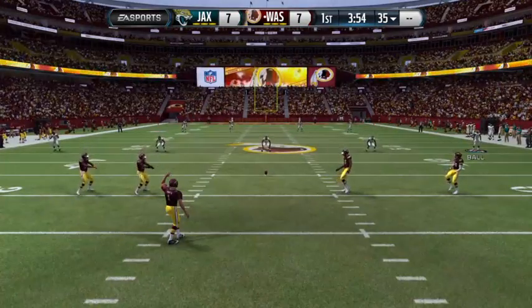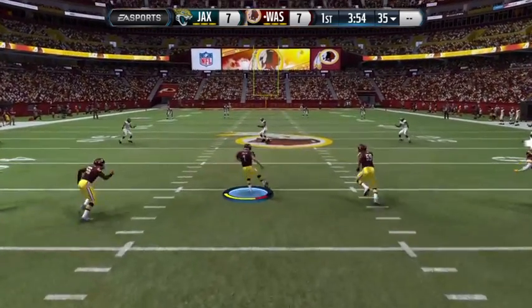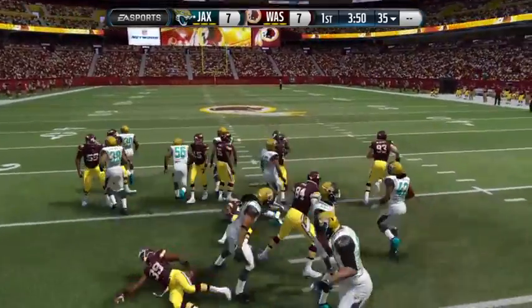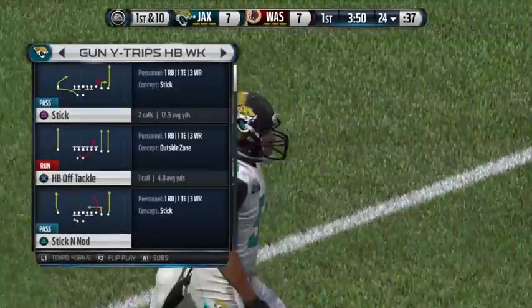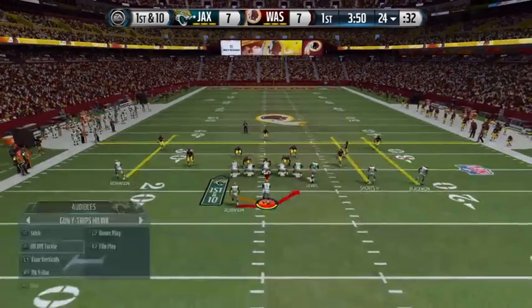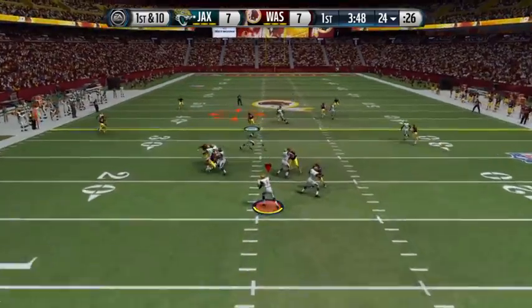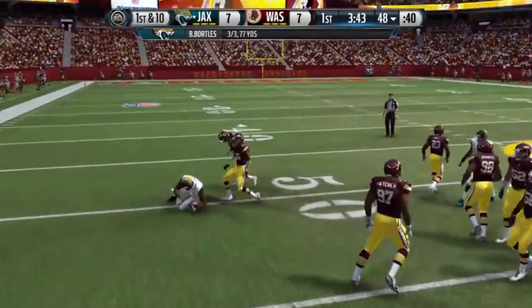The Jags are ready to return the kick. Picks up the football at the 6. Gets out past the 20 and brought down at the 24. First down coming up. We'll hike it to him out of the shotgun. Complete to Lewis. That's a tackle right near the 48.